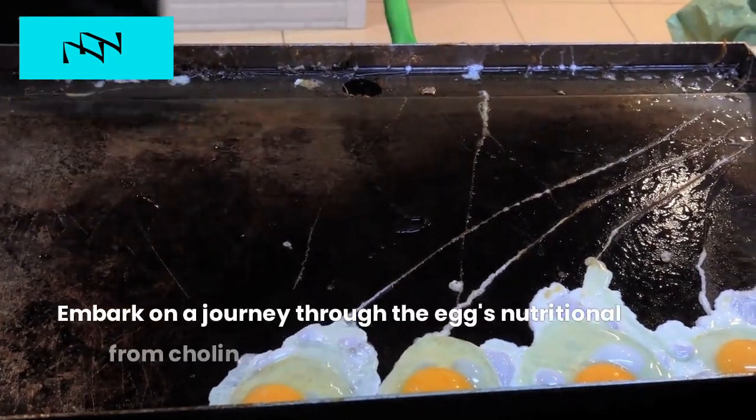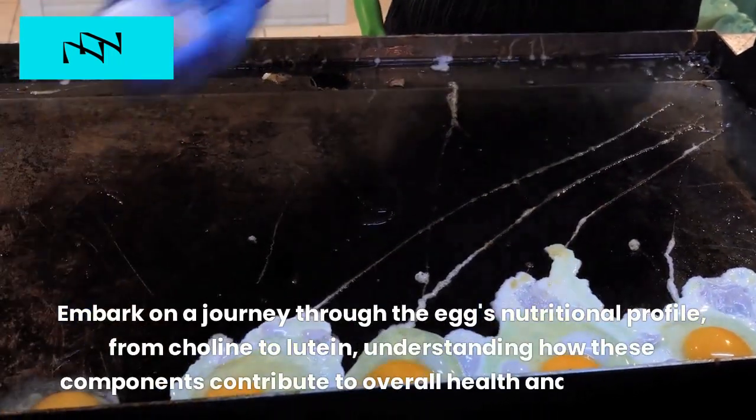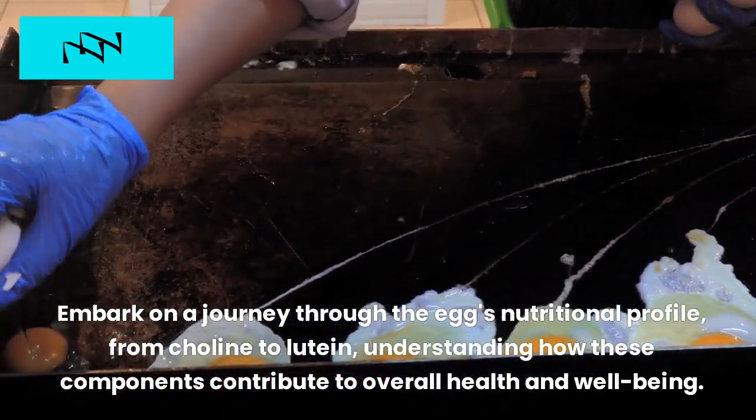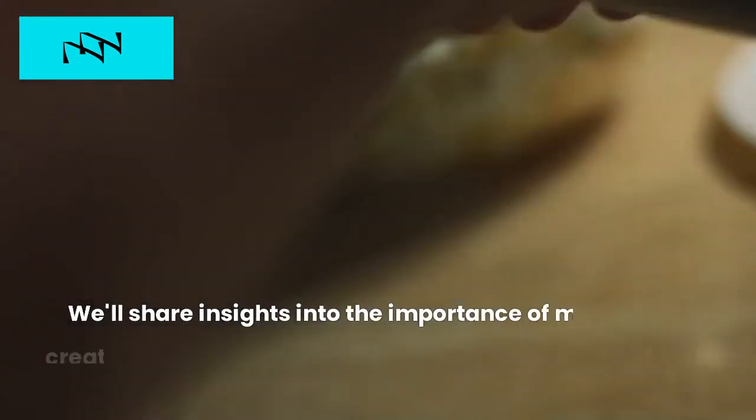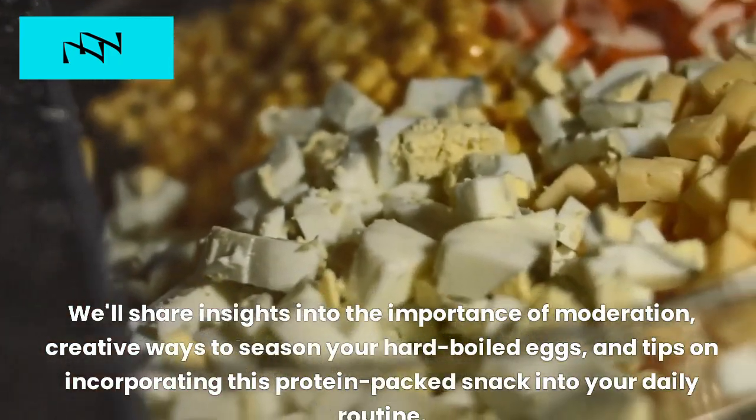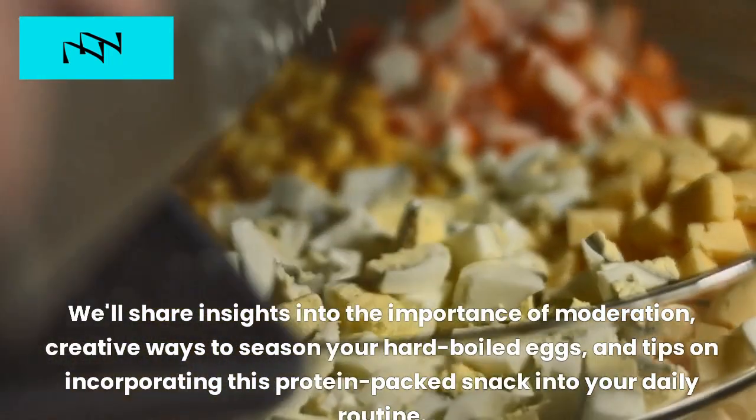Embark on a journey through the egg's nutritional profile, from choline to lutein, understanding how these components contribute to overall health and well-being. We'll share insights into the importance of moderation, creative ways to season your hard-boiled eggs, and tips on incorporating this protein-packed snack into your daily routine.